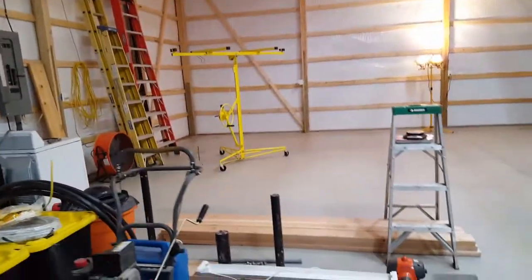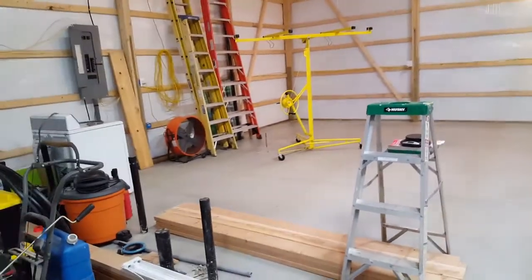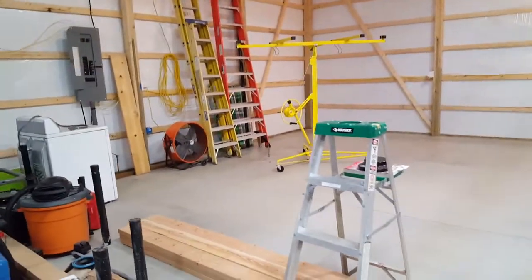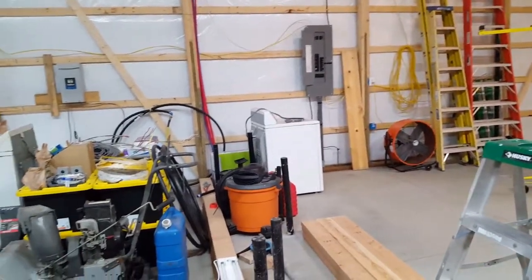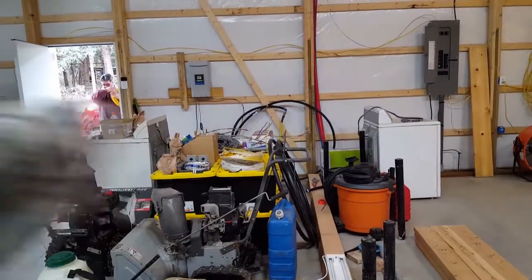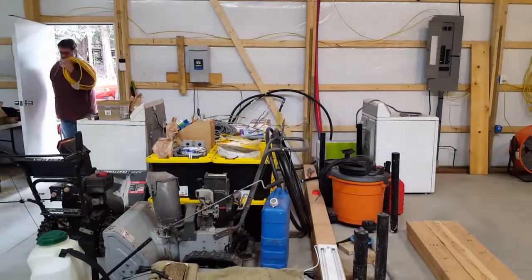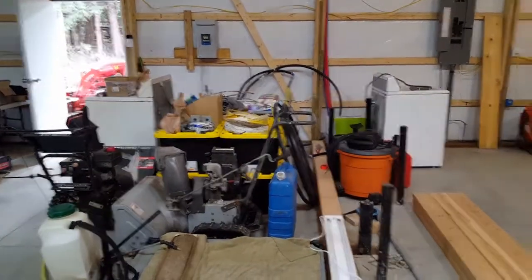So this side here is basically the garage side. This is where the CNC machine is going to go, the welders, his toolboxes. It's messy, so this isn't going to make a lot of sense for what you see right now. The old washer and dryer we got out of the double wide, and it's hard to see. Oh, well, it's right over here.